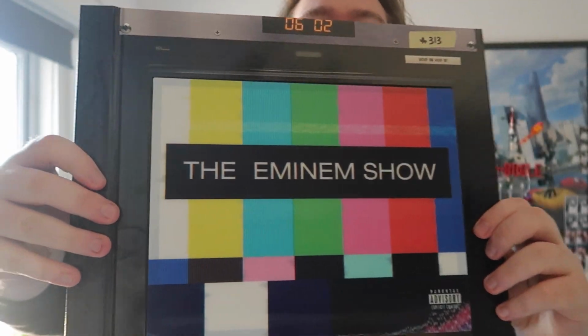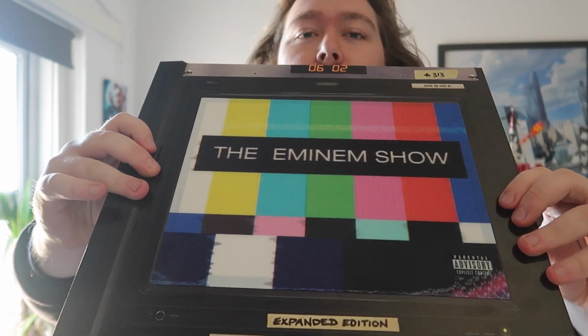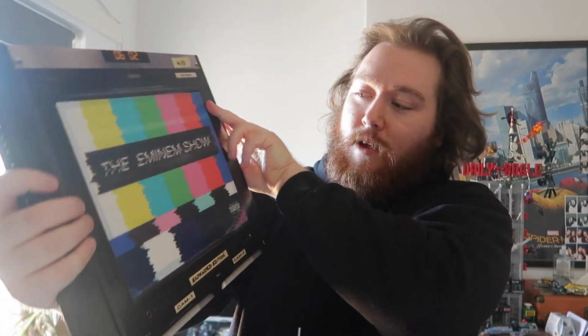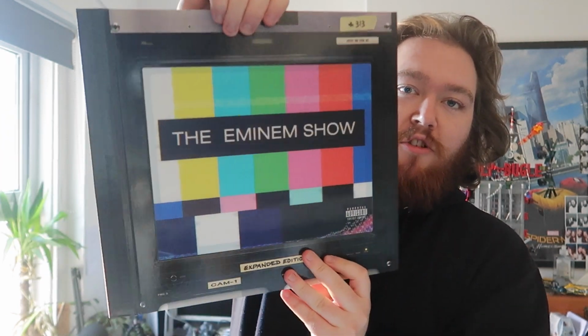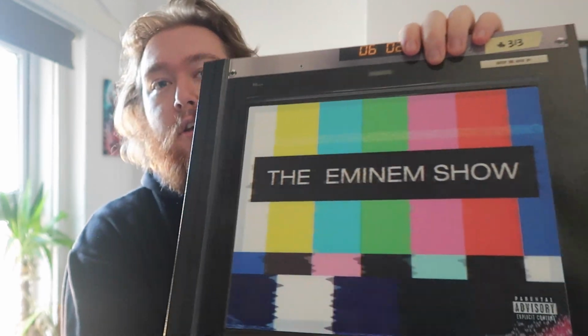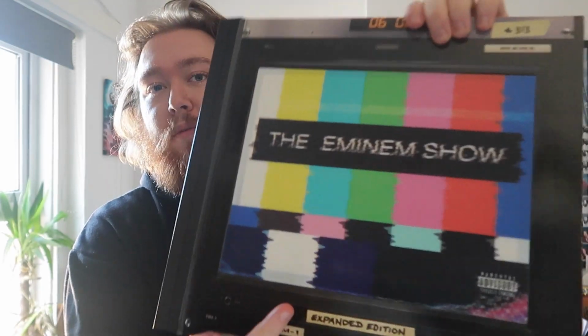Now, I don't know how well this is going to come up on the actual camera itself, but there is, I don't know what the effect's called, but it basically is supposed to imitate a sort of static effect. It's like that 3D thing where if you move it like that, it does a little bit of that, but it's nothing major. It just does a little static wave to the actual Eminem show to make it look like it's tuning in there. So I don't know if this will capture any of it, but I'll move it like that, so something might happen.